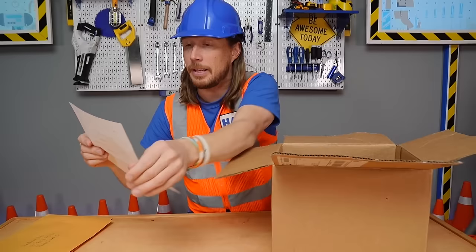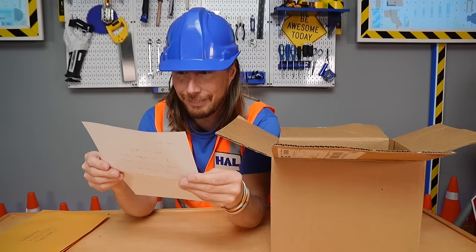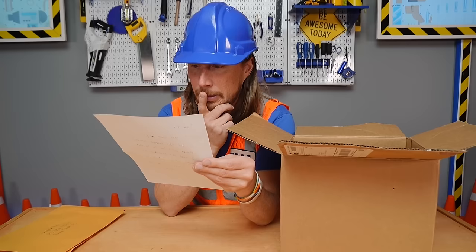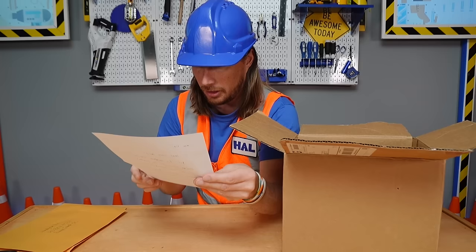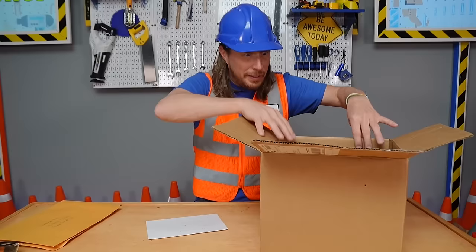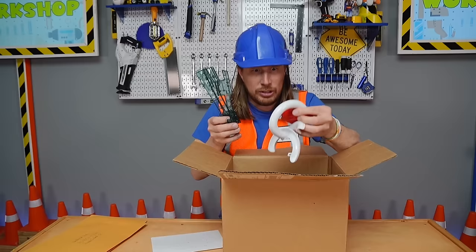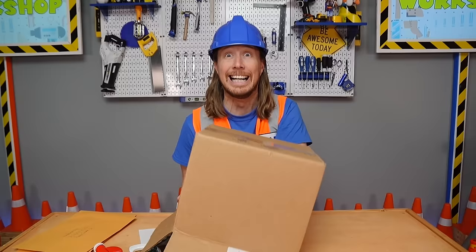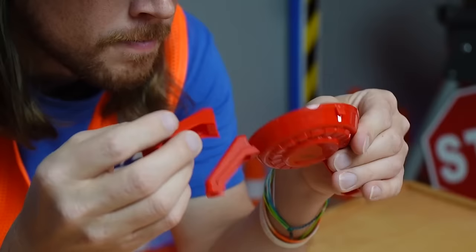It says, Dear Hal, I need some help. I've got this awesome gumball machine, but I lost the directions. Oh no! I need help assembling my gumball machine. I know you have a plan. Thanks and good luck. Lily. Oh, it's from my friend Lily. Oh, wow. And that's what all these pieces are for. It's for a really awesome gumball machine. Oh, and look. There's even stickers in here. Well, the handyman, he does have a plan. Let's get to work. All right, let's see.